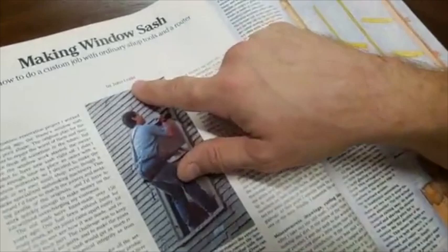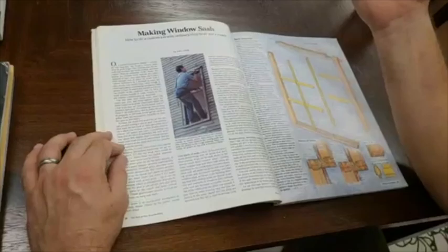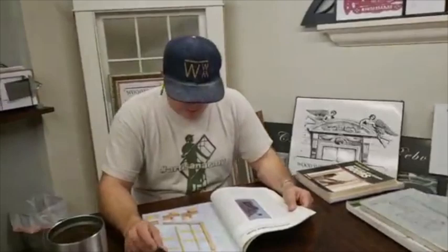The question I had in my career was, we had this house in Tampa that we bought as an investment. I looked all over far and wide for an article or some information on how to make a window sash. And I can promise you this, there's nothing out there. I mean, nothing. Oh, well, I take that back.